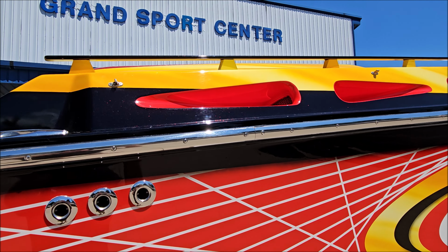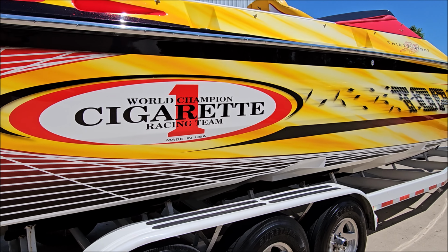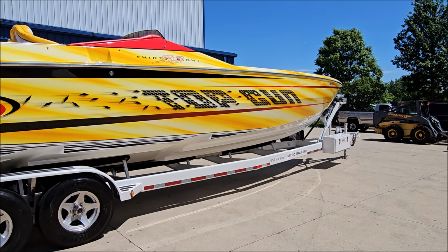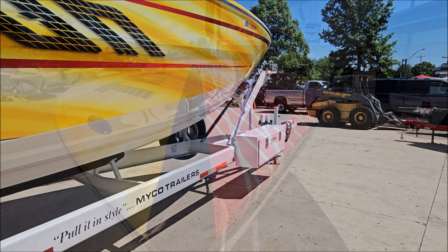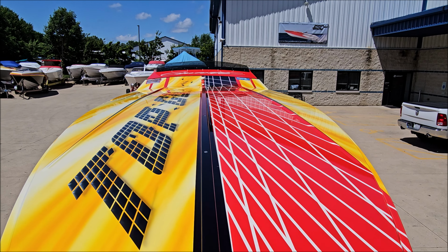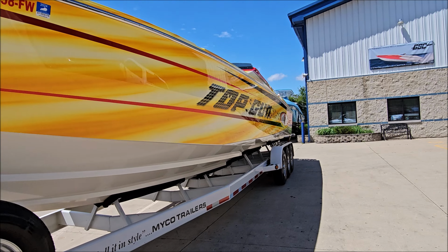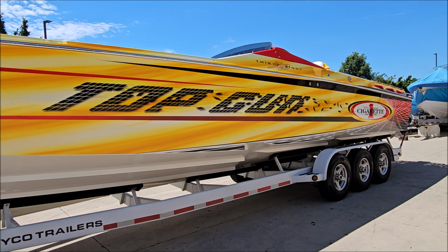Very reflective. A lot of details in the paint. One-of-a-kind boat. Deep V stepped hull, top quality construction, matching custom paint on the deck, bright, reflective, got a spare on the trailer, beautiful lines, looks fast sitting still.